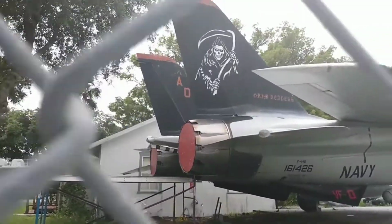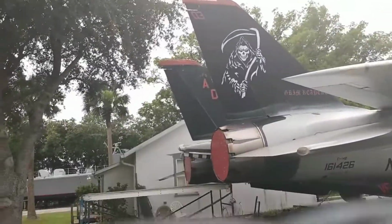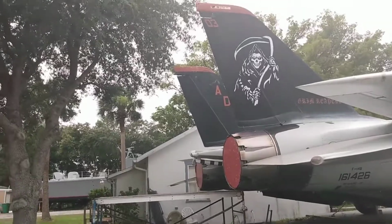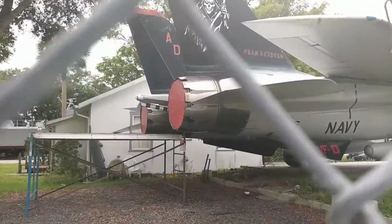You notice the Grim Reaper. Yep, he's there. He's on the tail wing. And overall, this is an incredible aircraft. It's one of my favorite aircraft.